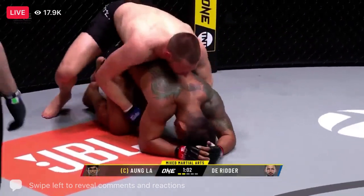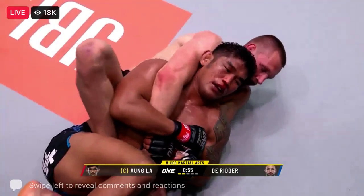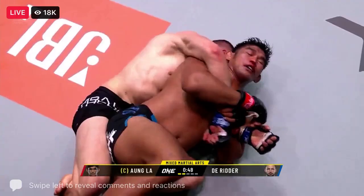Man, look at those legs of De Ritter. Aungla has only landed a few leg kicks, but already you can see the welts. De Ritter easily transitions into the back again. Puts the figure four, trying to lock it around the body of Aungla. Fence, don't grab the fence.